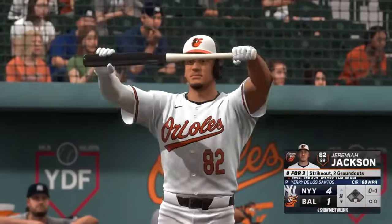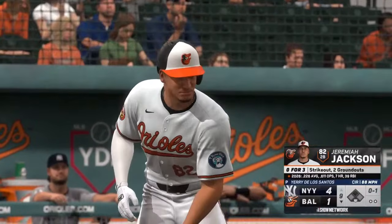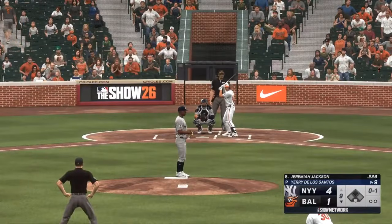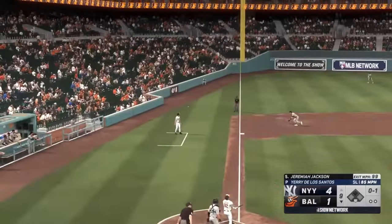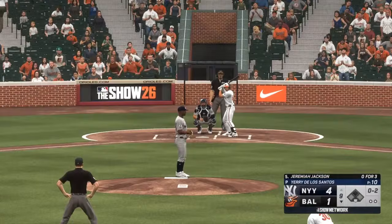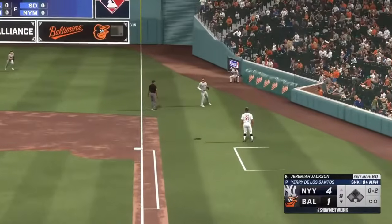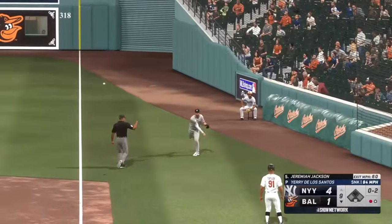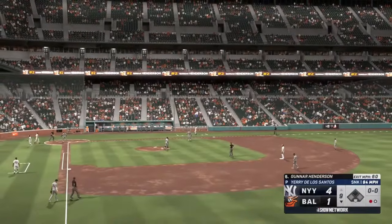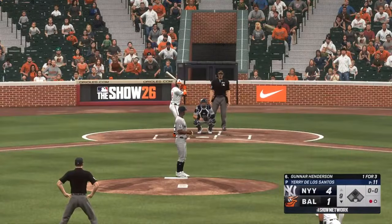That's in for a strike. The Yankees trying to close out a 3-run lead here in the last half of inning number 9. Out front, rip foul. Fly ball down the line. One down. The batter, number 2, shortstop, Gunnar. So now with one away and a man at second, Gunnar Henderson, the next to hit for the Orioles.